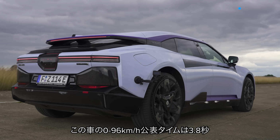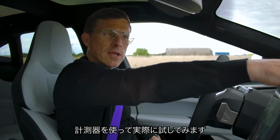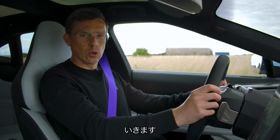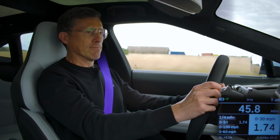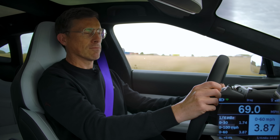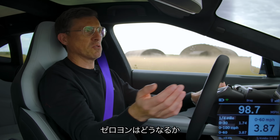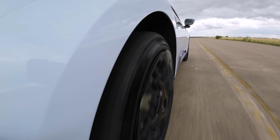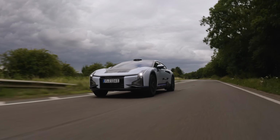Hi-Fi says the Z should be able to do 0 to 60 miles an hour in 3.8 seconds, but I'm going to find out for myself by using my specialist timing gear. Going to launch it. Yep. That got off pretty well. 3.8 or 3.87. What's the quarter mile, out of interest? Quarter mile, 12.3.